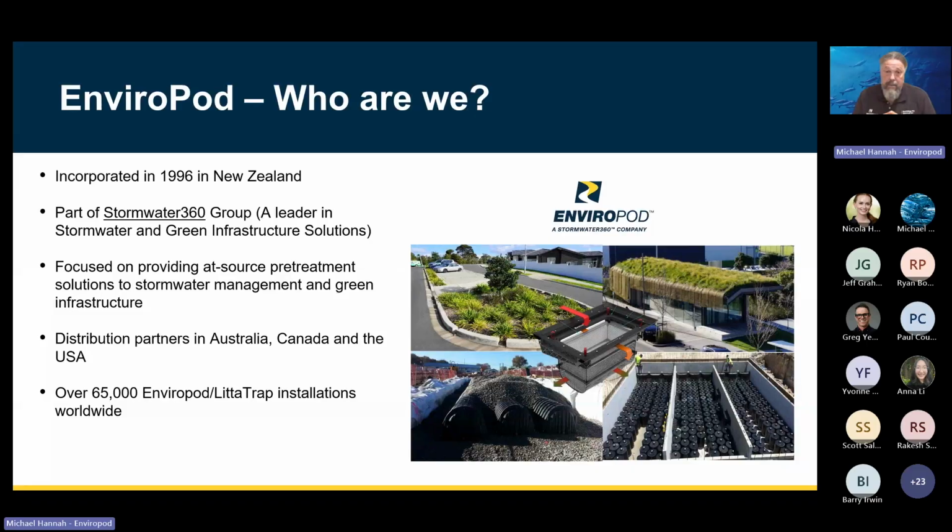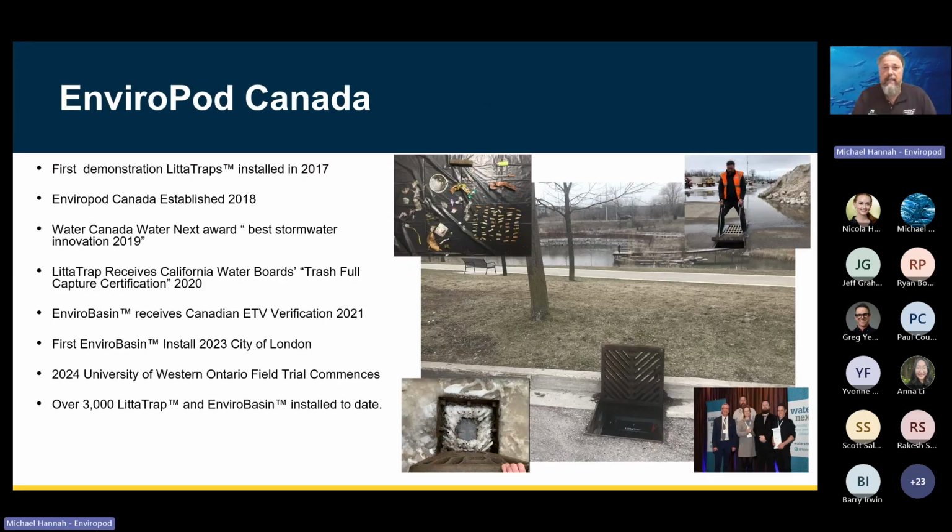So we've developed EnviroPod to take our pre-treatment technologies to the world, and we now have partners in Australia, Canada, and the USA, and we've over 65,000 EnviroPods or LittleTraps installed worldwide. In Canada, we've been here since 2017 when we installed our first demonstration LittleTraps. EnviroPod Canada, which is a subsidiary of EnviroPod International, was established in 2018. In 2019, we won the Canadian Water Next Award for Best Stormwater Innovation with the LittleTrap. In 2020, the LittleTrap got full trash capture certified in California. California is the only jurisdiction that regulates trash management.